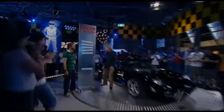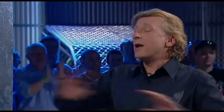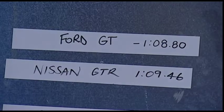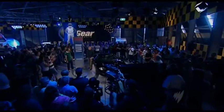Man, there is no substitute for horsepower. That did look fast. It was fast. I can tell you, the Stig did that in the GT Ford in a 1:08.80. We have a new supercar time.